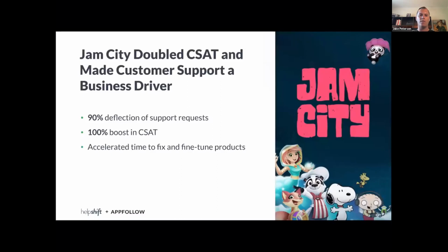And this speed to resolve and ability to track detailed app info enabled customer feedback data collection and dissemination about game features and updates, which has accelerated Jam City's time to fix and fine-tune products. So they created that product feedback loop. This not only improved their CX standing, but helped drive higher app store reviews as well.